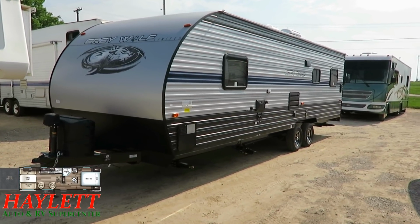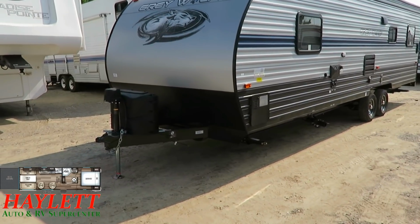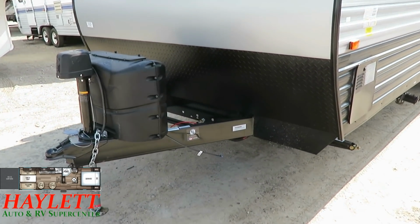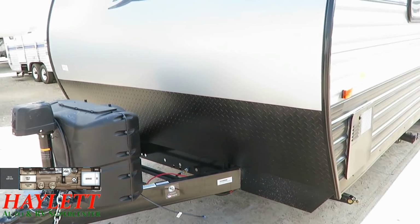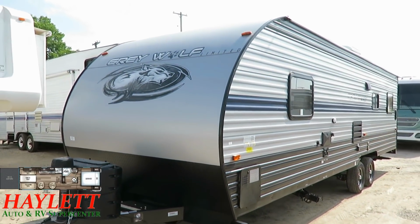Grey Wolves also ride on a little bit different chassis. It is an LCI frame, but it's a custom engineered chassis, and one of the ways that you can see that is up here on the tongue. You see how the A-frame integrates right into the body of the chassis. That is part of the reason it has a normal RV interior height, but it has a reduced exterior height and a little bit lower center of gravity.